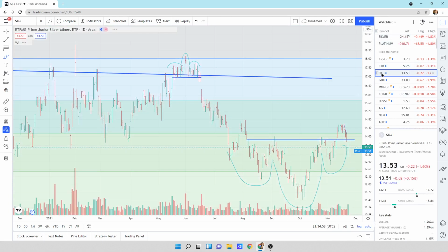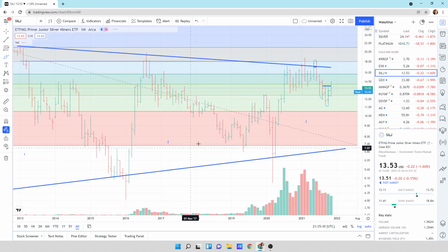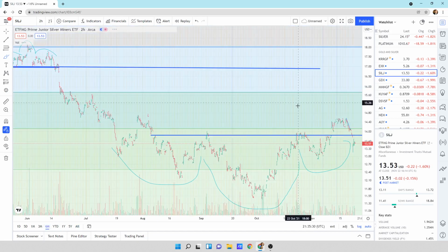Looking at SILJ, we have a reverse head and shoulders pattern that was developing here with the neckline. We came up and then we got sold back off in the short term here. So the big long term, we've got 1, 2, 3 big humps. We're in this third hump here. Sometimes they come and they break out. Sometimes they dip all the way back down to the previous support line, and then they run. I can't tell you what it's going to do, but we can look at what it's doing in the short term to see what could potentially happen.